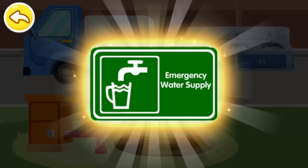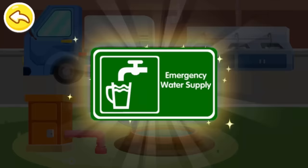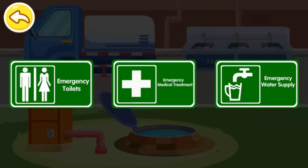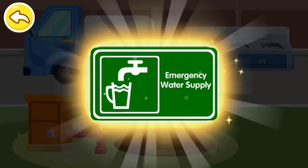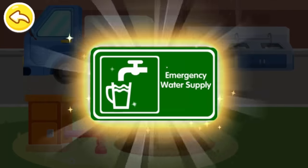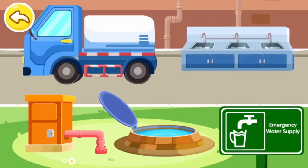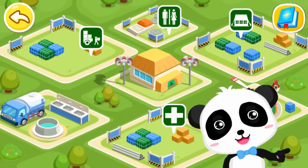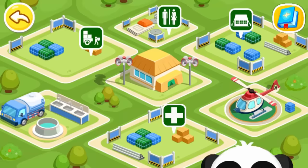Here is an emergency water supply center. Come here if you need water. What is the sign for the emergency water supply? Good job! That's the sign for the emergency water supply. Great! An emergency water supply center has been built. Let's go build other facilities.